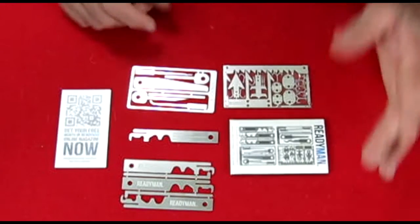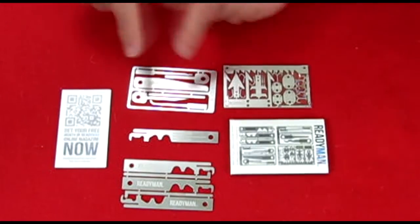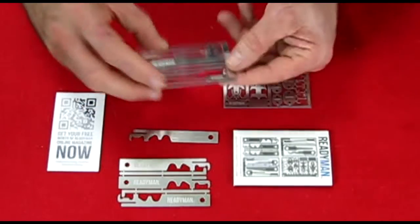lockpick kit. If you wanted something generally to get out of most inexpensive locks and handcuffs and at the same time and rope, you want the Evac Kit. So it depends on what your needs are. Now, this is the Evac Kit.